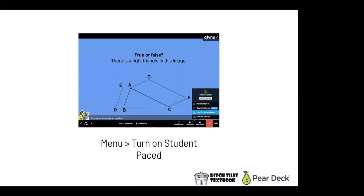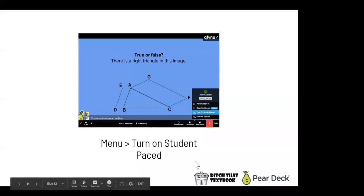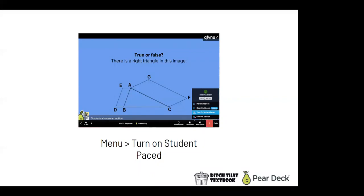The easiest way for students to do that, at least in my experience, has been to send them to the link joinpd.com. You can see up here in the top right, there's a little code. You just have them enter that code in, and that will totally work. There are other ways to do it. That's just been the easiest way I've found to make it happen.